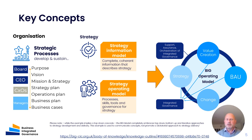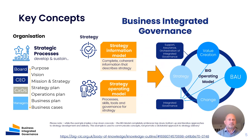with support and assurance and effective information, the activities we're carrying out within value creation, our business as usual operations and our change portfolio, are all aiming towards the objectives we expect, that we're balancing priorities across them, and we're integrating effectively to make sure any dependencies or accountabilities are all working in step.